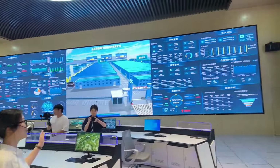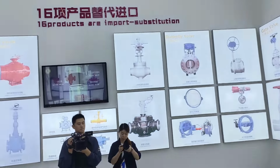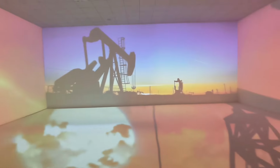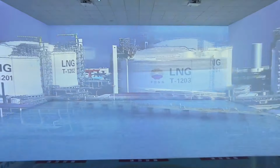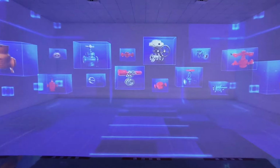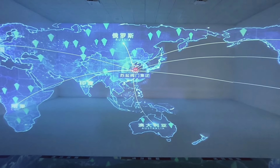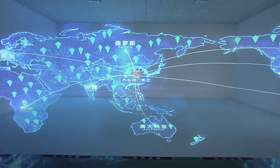This is the main control center where they control all the machinery. You can see all of the cameras and things like that. And they make a wide variety of different valves that are used on big oil rigs and gas lines all throughout the world. And then they ship it from China, and you can see all the different destinations where they go.